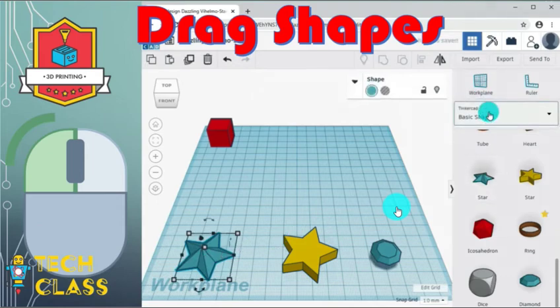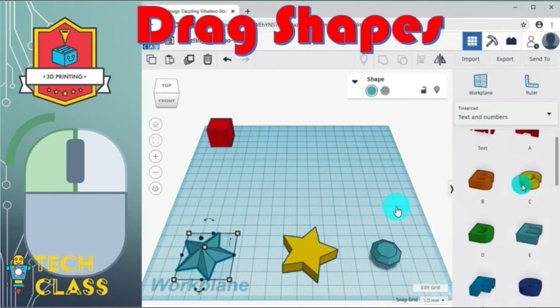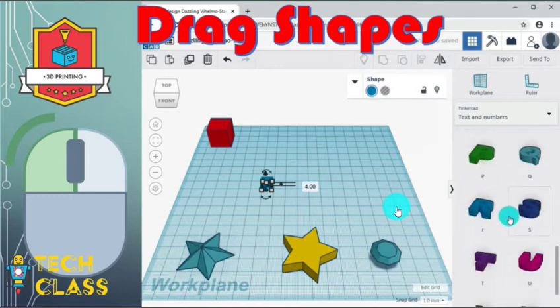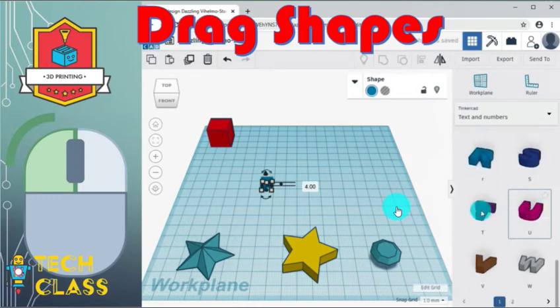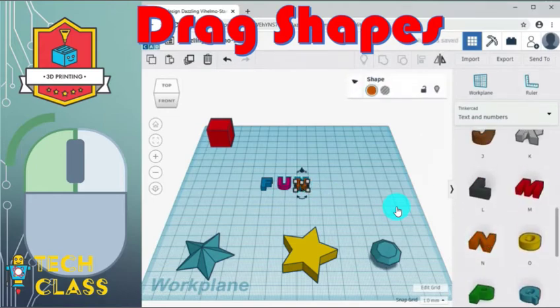Super cool, super easy. Then click on there to get to text and numbers, and we are going to spell out fun. And if you want to drag other shapes, explore a little bit of what this is. This is a wonderful opportunity to do so. You're not on the clock. No one is standing over you. Go ahead and make use of this. This is a great exercise to get ourselves started. If you need more time, go ahead and pause this video.